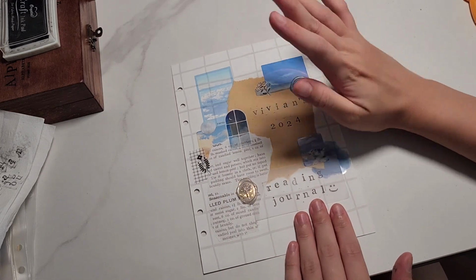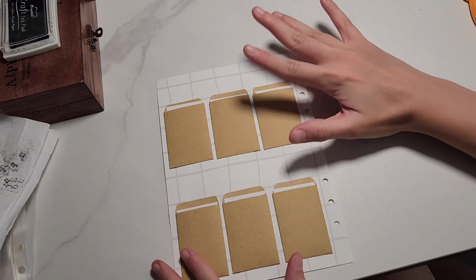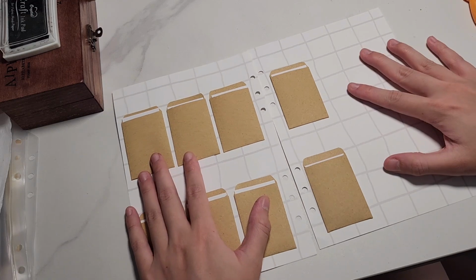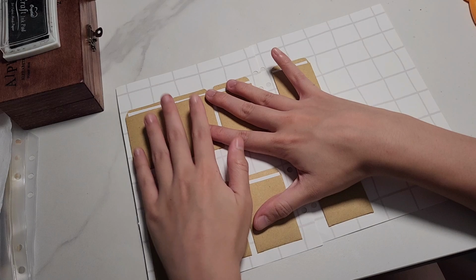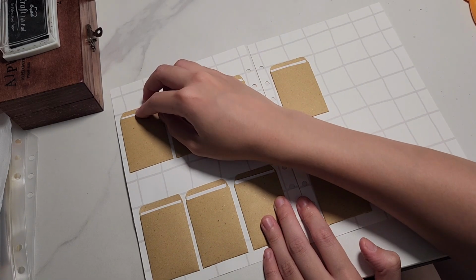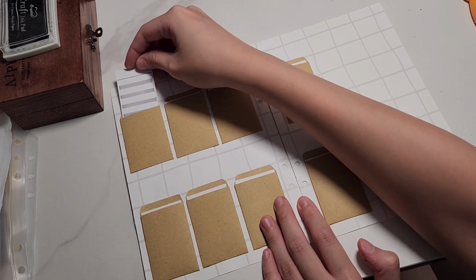Now we're gonna move on to the next part of this journal, which is going to be the reading log. And you guys can see it is half done. If I did everything on camera, it would take such a long time. So I decided to do a little bit first and then show you guys how I do it. If you guys watched through my 2023 reading journal, you guys will know that I really like this envelope style. So I decided to do it this way with the reading log, and I really liked how this turned out. And yeah, I'm gonna show you guys how I do the other 4 because I'm supposed to have 12 and I have only done 8.